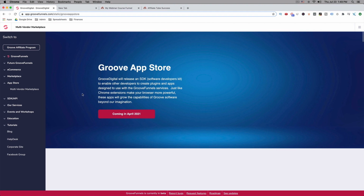The idea here is basically just like the Chrome app store or the Apple App Store, where it's open source. They call it the SDK, Software Developers Kit. It allows other developers to create apps and plugins and stuff like that to work within the Groovefunnels ecosystem, and it opens it up to so much, making it that much more powerful, because it's not limited. There's going to be other people creating extensions and plugins. That's going to make this really unique, and a great application to have. And again, this is part of that project where they have SDK and API.